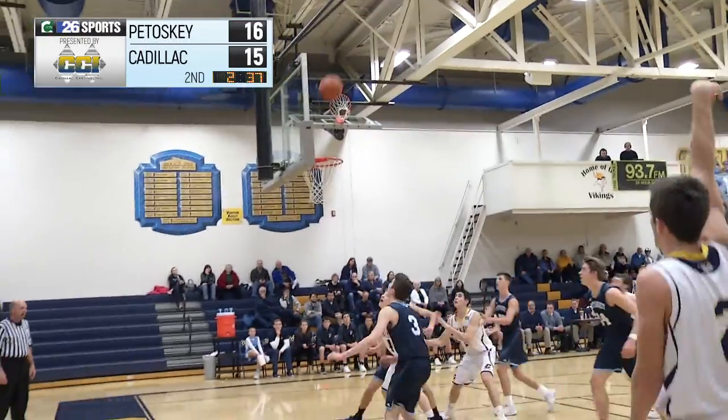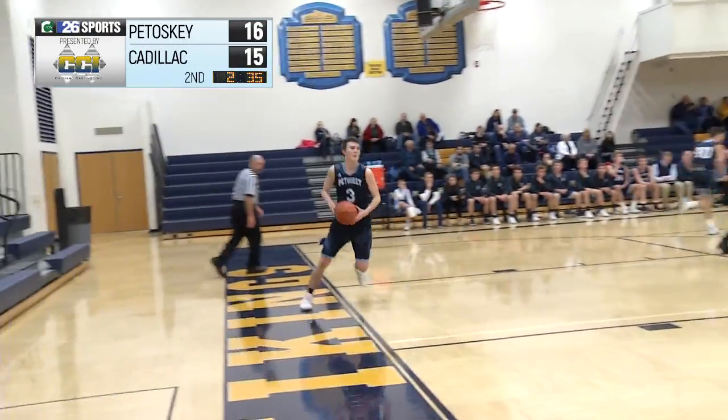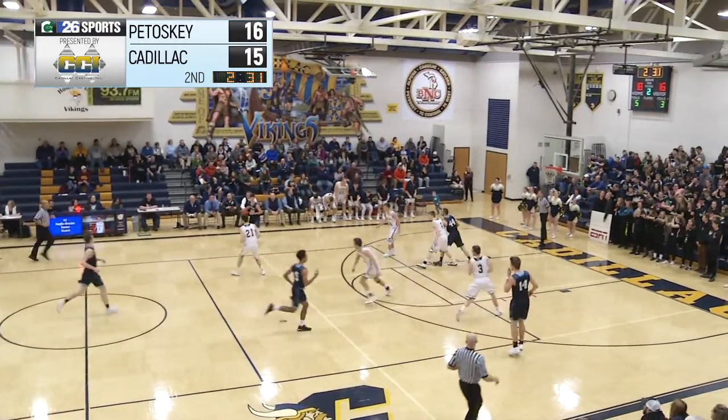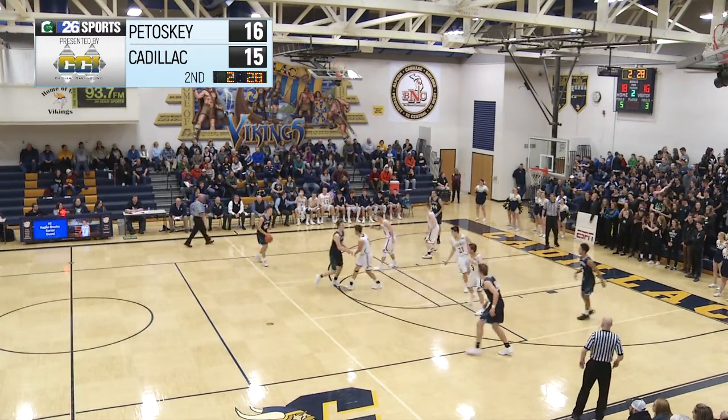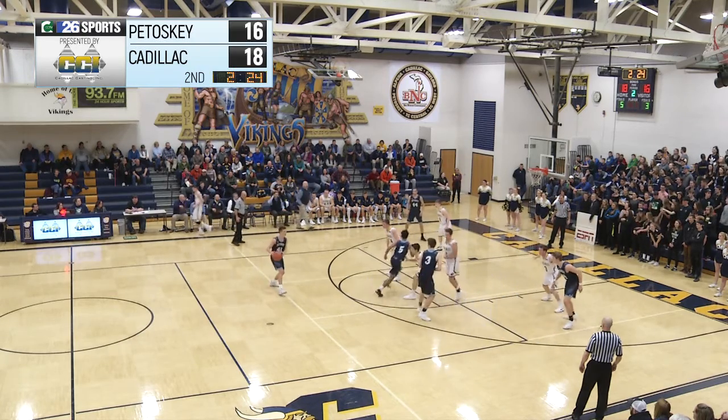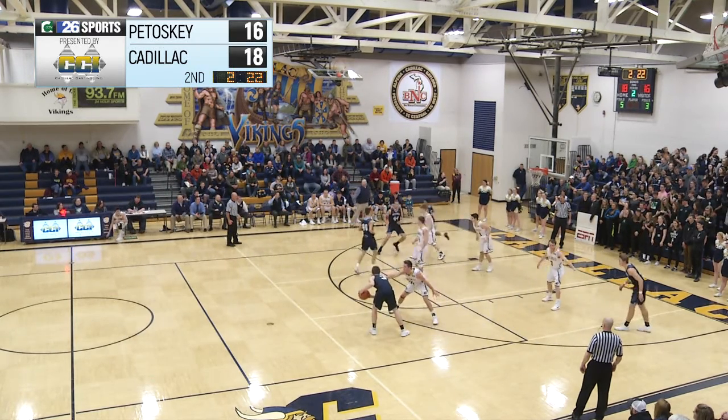Good pass there. Brooks is hot. Give him another one off a nice pass from Tip Baker. You know, that's a good point guard there to find the kid who's hot. So that's smart basketball. Yep. You're right. Looks like Maddox is going to check back in the game with 2 fouls here.